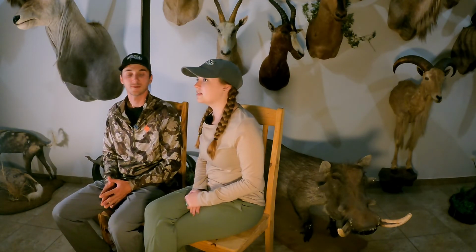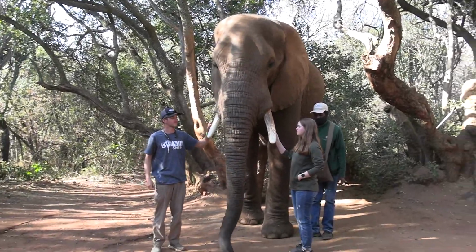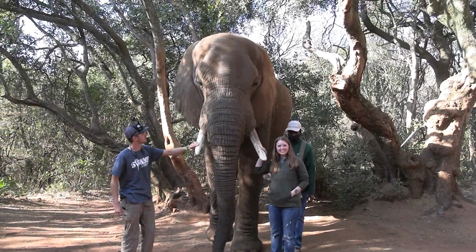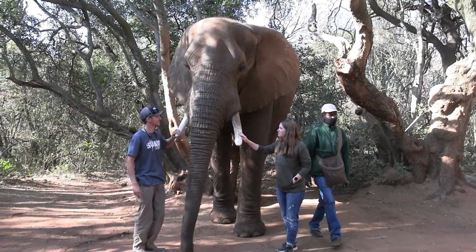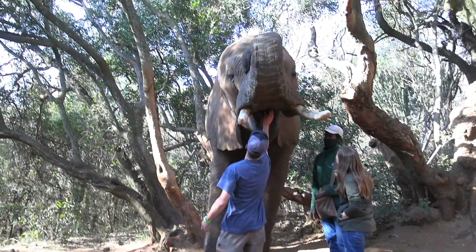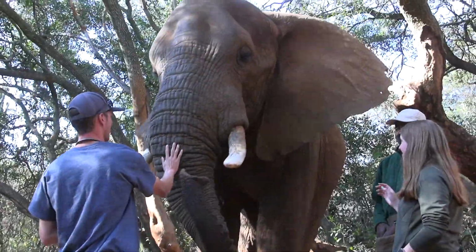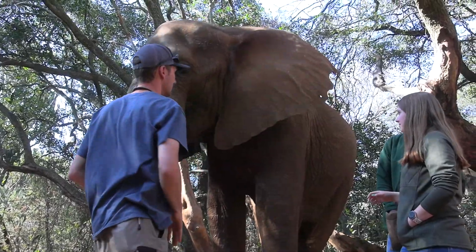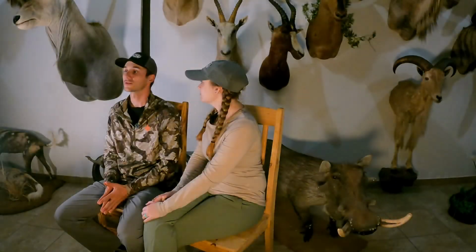So with the elephant sanctuary, we got to actually learn about them, and then we got to interact with them. We got to touch them and feel their hair. We got to feed them. We got to hold onto their tusks and take pictures and touch their tails and all that kind of stuff. So that was really, really cool too. Yeah. So after we had spent a day sightseeing, it came to the close of our trip.